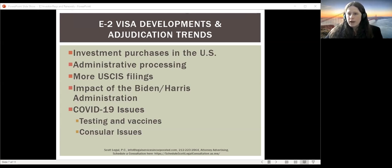If you file within the United States with USCIS, there are some pros, but also some cons. One pro is you're not having to wait at a consulate. Sometimes you submit your application and then wait a few months to get an appointment or for them to review the file. With USCIS, you have a bit more certainty on timing. You submit your application, you can pay for premium processing, and you can get an answer within 15 calendar days. Another benefit of USCIS is they're often more comfortable with lower investment amounts. Sometimes I think we've even gone as low as around 35, 40,000.